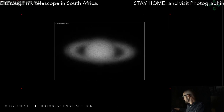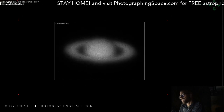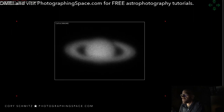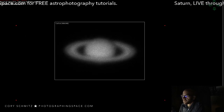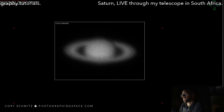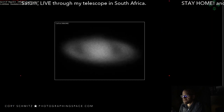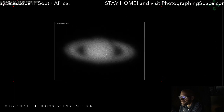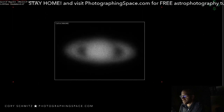I'm gonna say Saturn was at about 65 degrees now, and that's as good as I can do here. It's too far in the other direction. I'm hunting for focus right now.